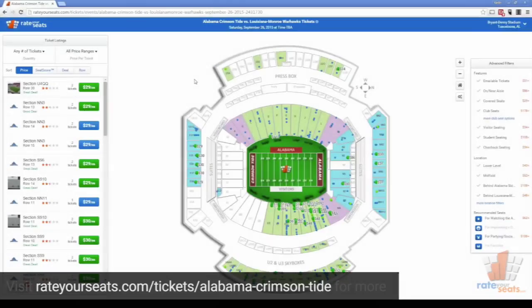Let's look at the Ole Miss game. Now, before we get to the LSU game, let's take a look at a less popular game, which is the Louisiana Monroe game on September 26th. The reason I want to take a look at this game is not because it's supposed to be a competitive matchup, but because when we look through the seating charts, we found that a lot of tickets for this game were the cheapest across the entire season.